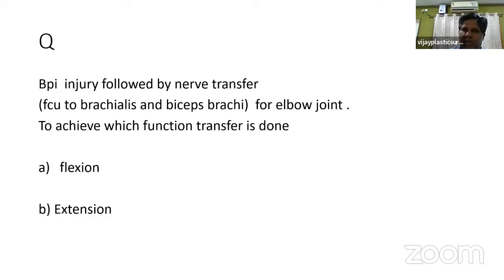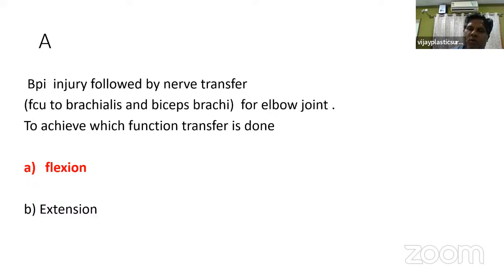In brachial plexus injury, for nerve transfer of the elbow joint, the nerve to the FCU is transferred to the brachialis and biceps brachii for which movement? It is a very obvious question. Biceps brachii causes elbow flexion and not extension. So the answer is flexion of the elbow.